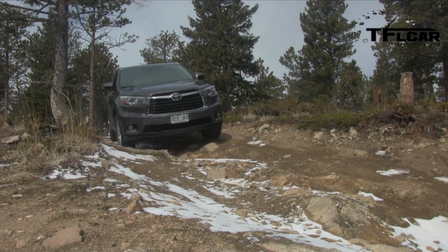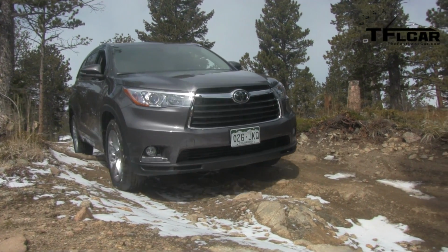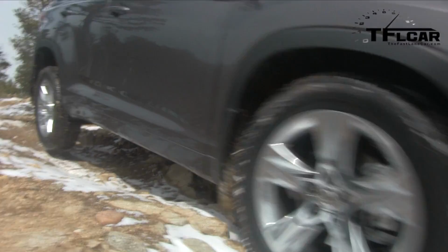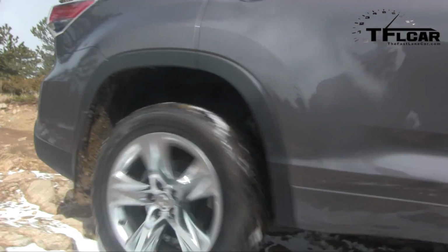So I'm using hill descent control, and it's not as aggressive as some of the other systems, but it's also not really letting me do much in terms of modulation. I'm just basically letting it work and do its own thing, and it's good for an emergency if you're too scared to go down a nasty hill on your own using the brakes, but I do prefer the brakes, especially in this case. Let's just call it something that's convenient for some people.